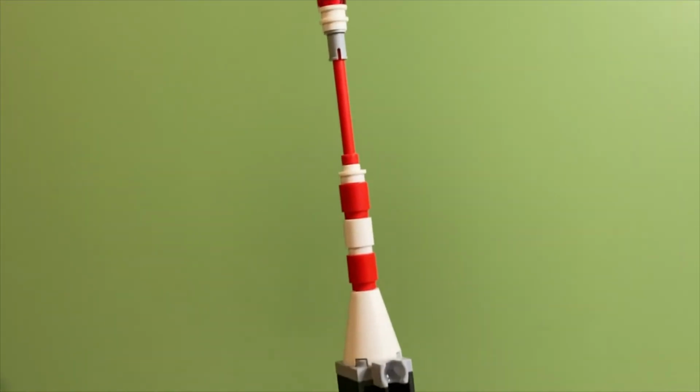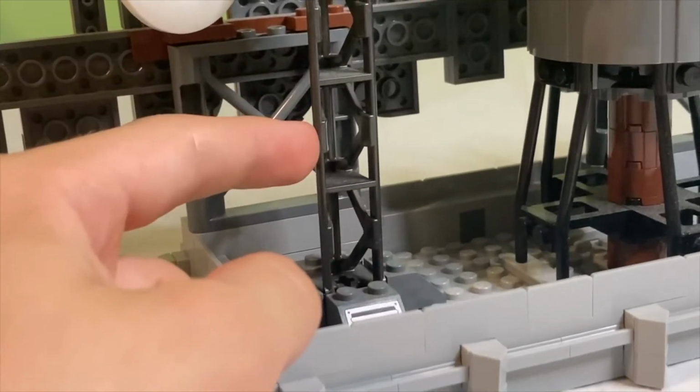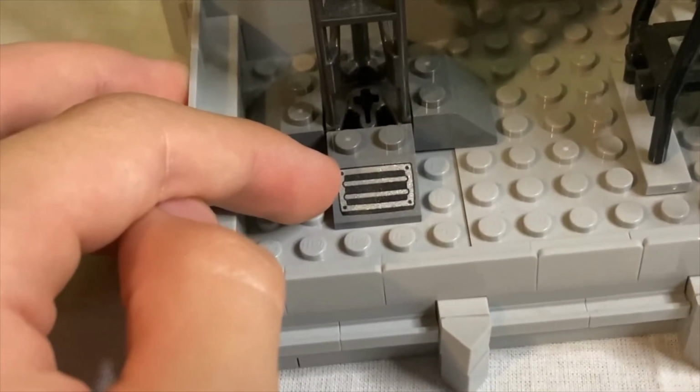Now, just to warn you, to those who don't have this set, if you are planning on getting this set, this is a very flimsy build. It will fall over very easily, even if you touch it just the slightest bit. So you need to be really careful with this part. It's got this slope piece at the bottom here, which is a print. I really love that. It shows a vent on it.